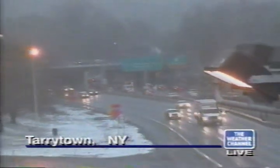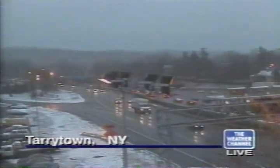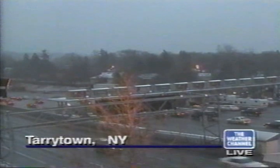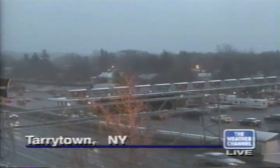You are looking at scenes from Tarrytown, New York, which is just north of New York City. Light snow in the area this morning as a winter storm targets much of the east for messy weather today. In the northeast, that means you'll probably see rain, sleet, freezing rain, or snow today.